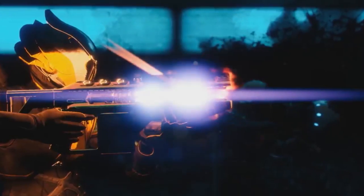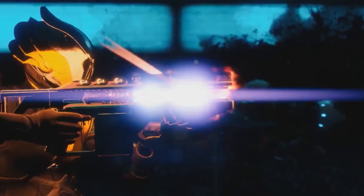First off, it's this solar fusion rifle. It's kind of hard to see because it's really dark and there's a really quick shot of it, so we don't really get to see much of it, but it's got this cool design to it. It's got this solar flare like building up inside as it shoots.